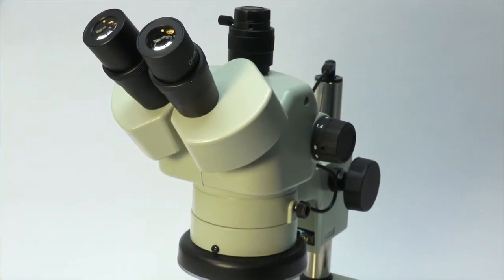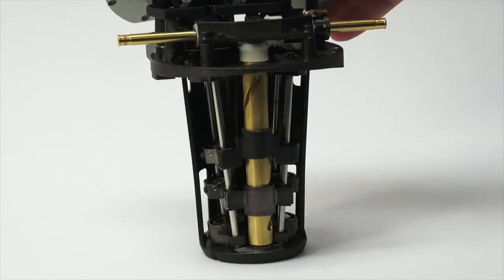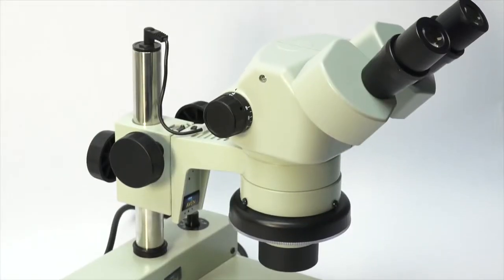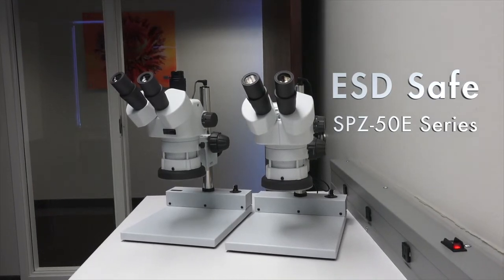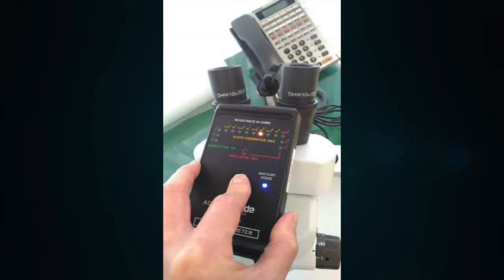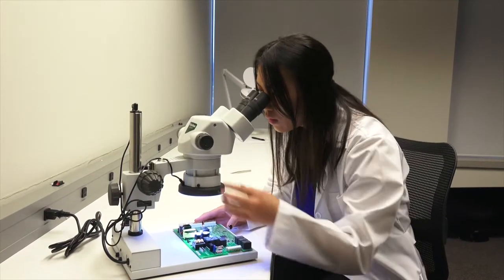Aven's SPZ50 series microscopes, with their wide magnification range, superior components, and exceptional optics, have become an industry standard for high magnification inspection systems. Aven is now proud to introduce the new SPZ50E series microscopes, adding an electrostatic discharge protective coating. This specially developed ESD-safe coating is designed to meet the needs of applications in static-sensitive environments, where electrostatic discharges can prove fatal for electronic components.